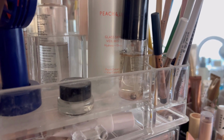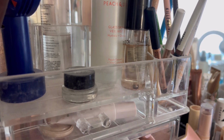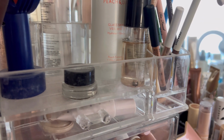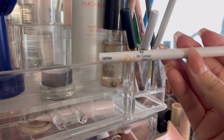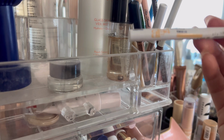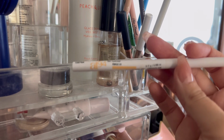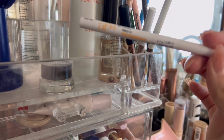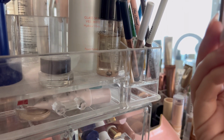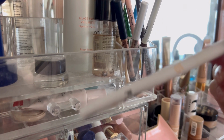I almost forgot a liner for the waterline. I feel like I never do a water line anymore. Let's go in with this one. This one is the AF94. This is Halsey's brand. She has About Face for like her high-end version, and then she has like her drugstore line as well. So this one's like her nude gel eyeliner. So we're gonna go in with this one.